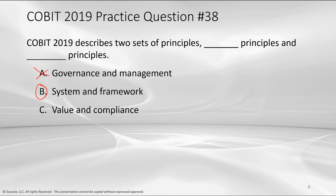Value and compliance. C, that is incorrect. I would consider this as an easy throwaway. Well, these sound legit because it has the term value and compliance. They're not principles of the COBIT framework, and there you go.